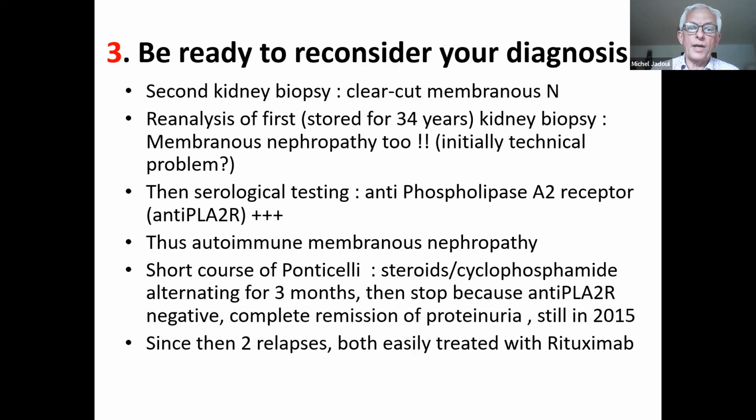So we performed a reanalysis of the first kidney biopsy, stored for 34 years. And then I was a bit nervous because the diagnosis came in rapidly. It was a membranous nephropathy. So for the initial diagnosis, probably there was a technical problem with the antibody serum used for the immunofluorescence. I don't know the answer, but anyway, I'm sure from the second biopsy and the reanalysis of the first that the first diagnosis was wrong.